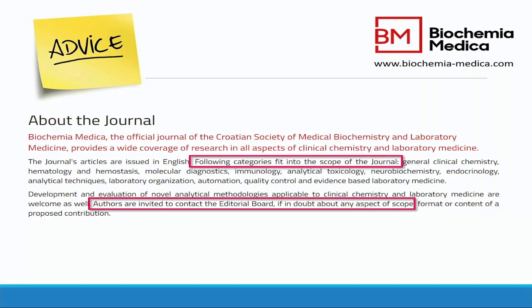So please make sure to go to the journal website, and every journal has some advice under the section about the journal, where the journal defines the categories that fit into its scope.